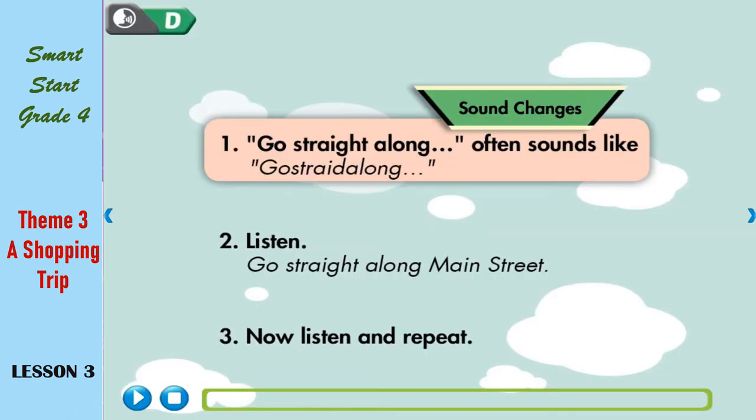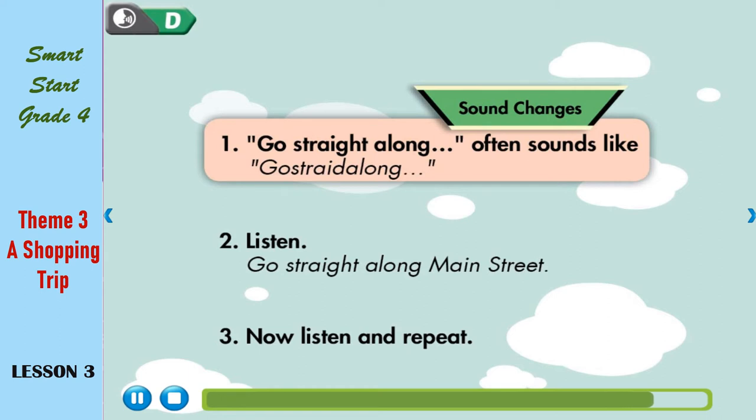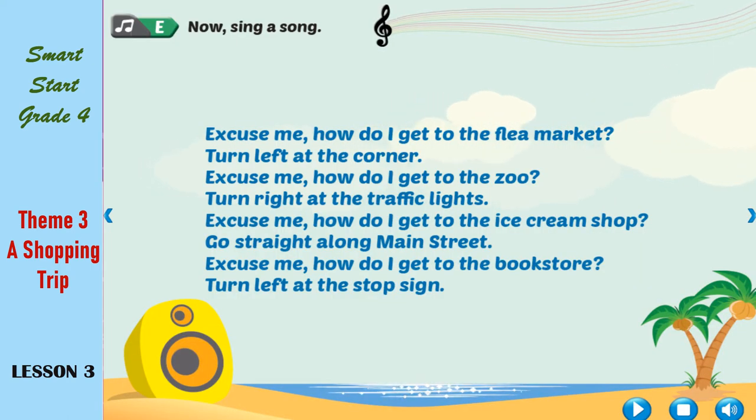Pronunciation tip. Go straight along. Sounds like go straight along. Listen. Go straight along Main Street. Go straight along Main Street. Listen. Sing along.